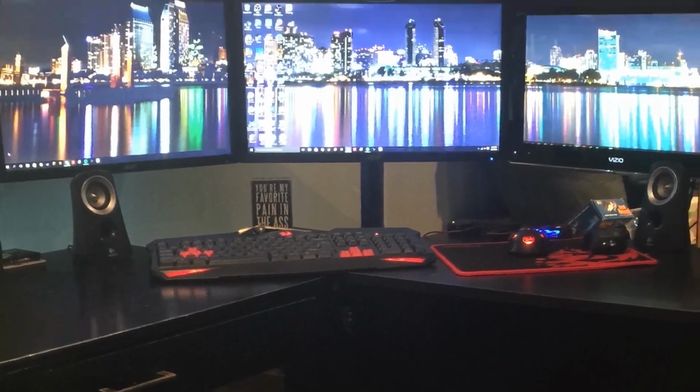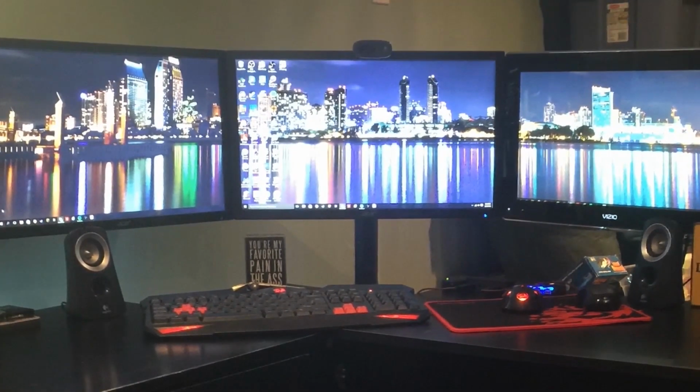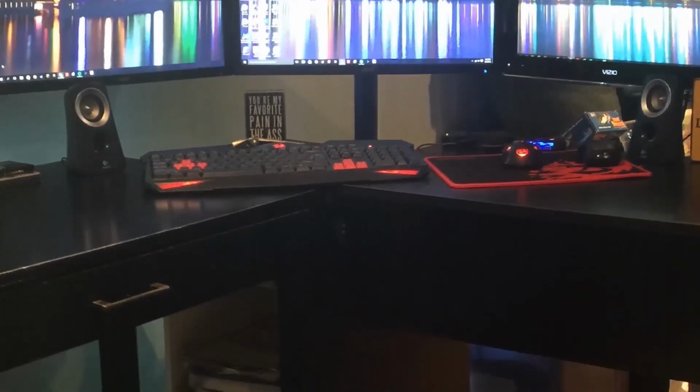The next setup was submitted by Connor. And I hate to be that guy, but this is not a corner desk. It's not. And I don't know why people continuously want to argue with me. This is not a corner desk.